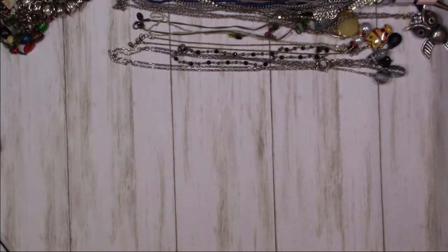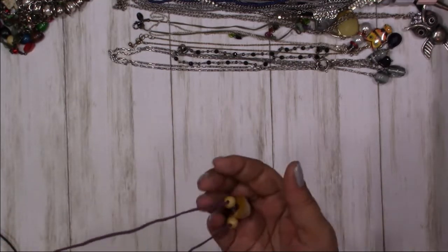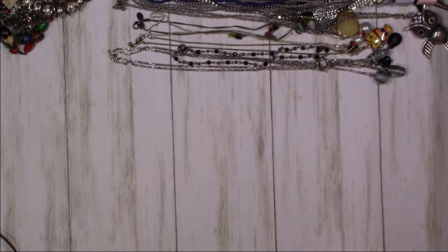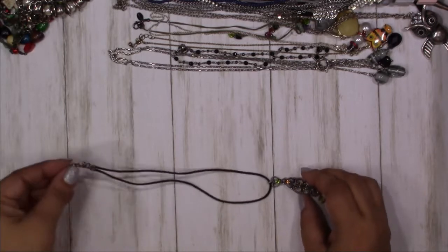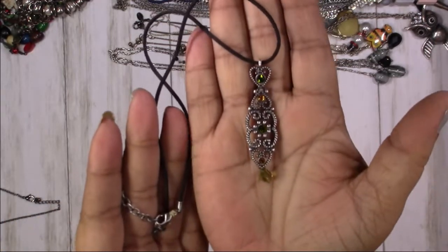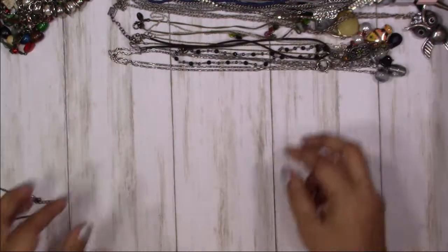Got a blooper. This is on a leather cording. It's a stone with wood beads. And the cording is purple. I like the cording. It's my favorite color, purple. This one is 9 West. It's just a little doohickey. That's pretty. On a cord.